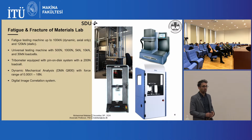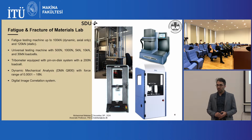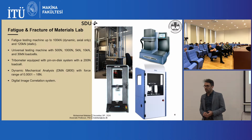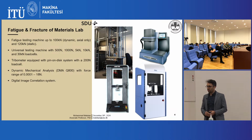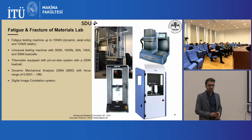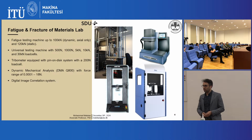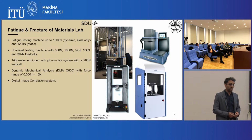And a recently acquired tribometer, basically to do the tribology related activities, starting with wear and friction. Currently we do have this tribometer equipped with a pin-on-disc system, and we can apply a load up to 200 Newton, which is good for most applications. And a dynamic mechanical analysis for smaller samples, with a chamber where we can change the temperature, either to go cold, like minus 50 or 100, or hot environment, especially for polymers in that case, to test them static, cyclic, creep testing as well.